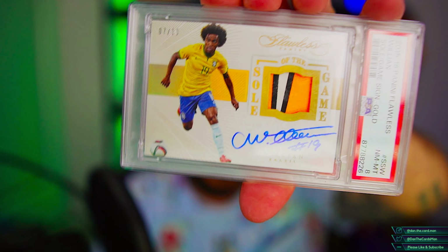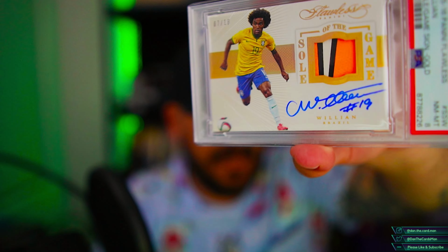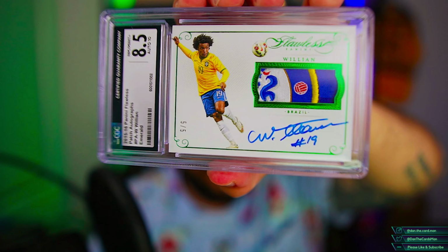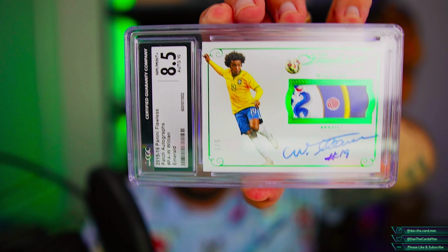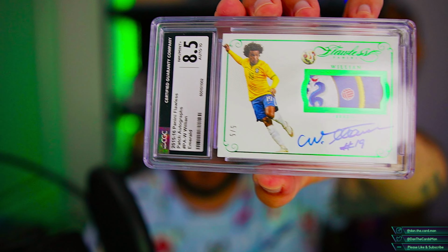There's also a couple of others here that I wanted to show off. I got this Soul of the Game as well for Willian. I got this very cheap. It's a PSA 8, not worth a whole lot, but I love it for the PC. He's a Chelsea player. I think it's awesome. This is probably the second best pickup that I had for the year when it comes to soccer cards. Willian is not the most sought after Chelsea player or anything like that, but filthy patch. And you don't see patches like that very often for soccer, in particular for Chelsea players.